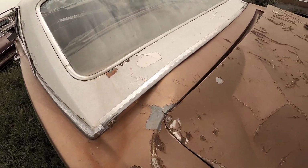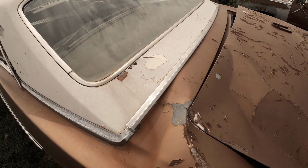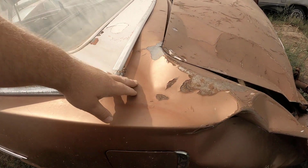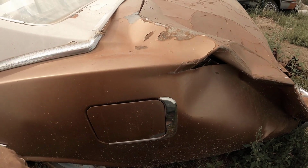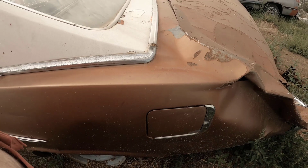Just a slight warp right here. Just gotta pop it up. So yeah. Pretty much going to go here by the gas tank if I can. If not, over here. Could always take this chrome piece off and just slap the other one on.